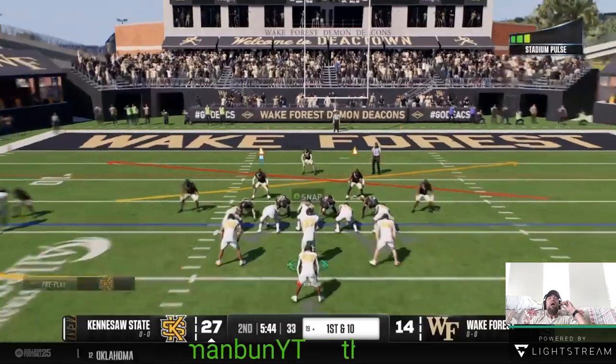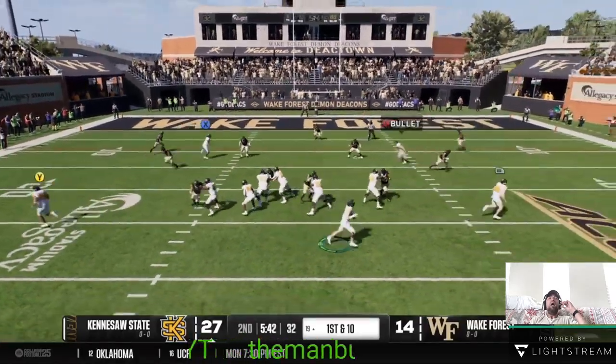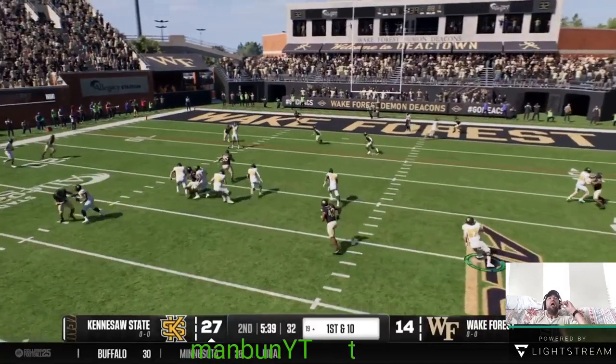Kennesaw State right back to work. You can tell this is a pass play. He has his eyes down the field. He's looking to throw the football.